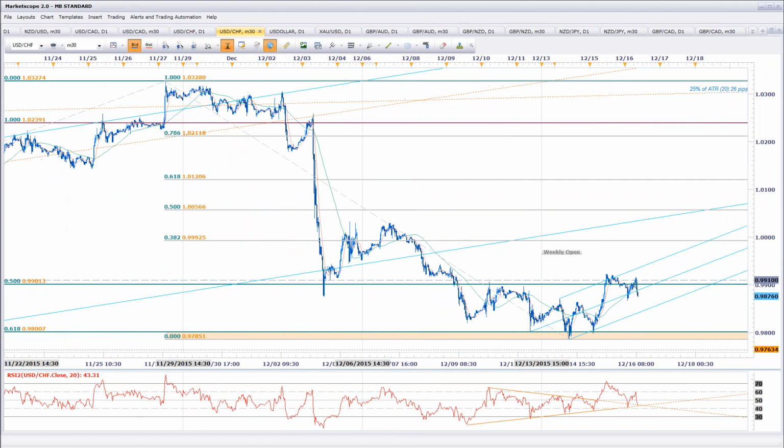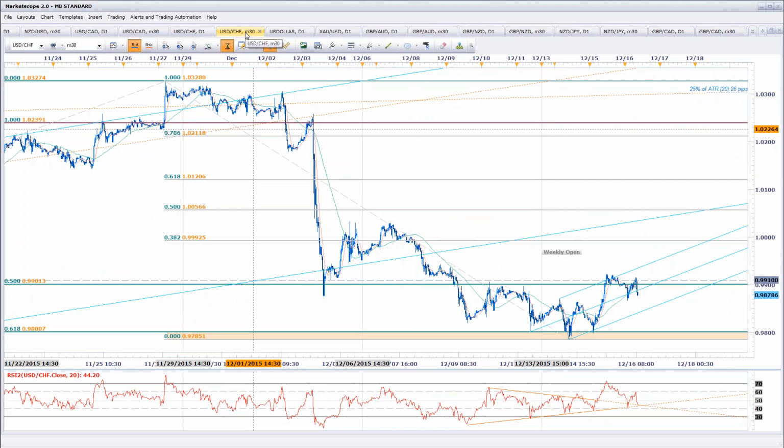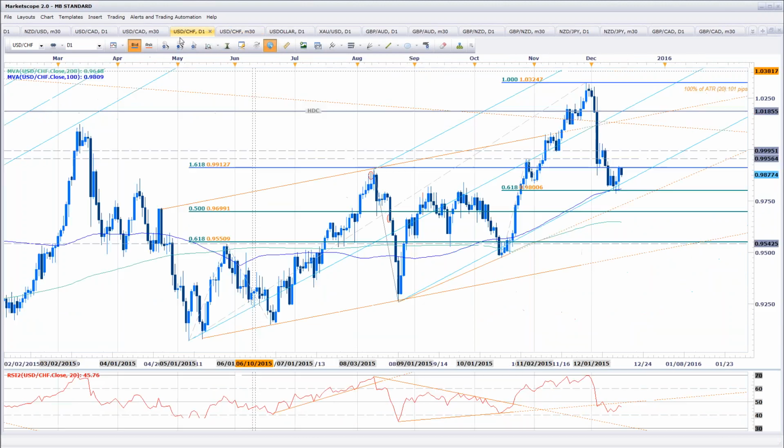Any questions on dollar Swiss? Okay. Last but not least, a quick look at dollar CAD.